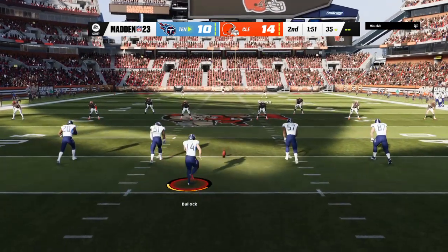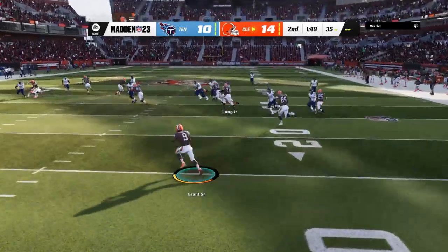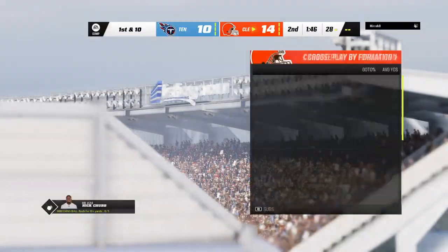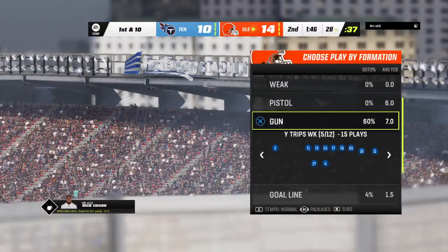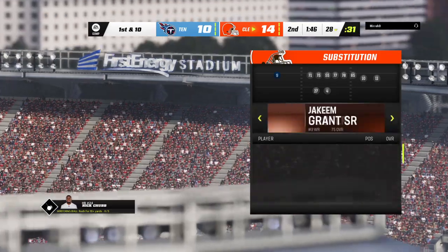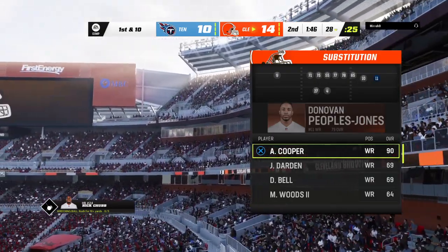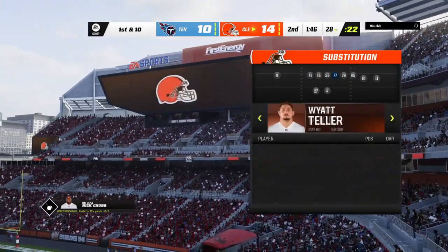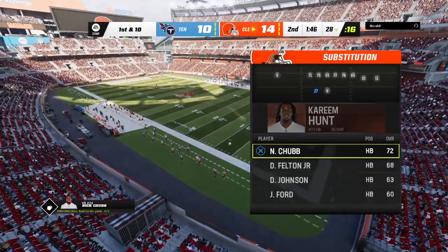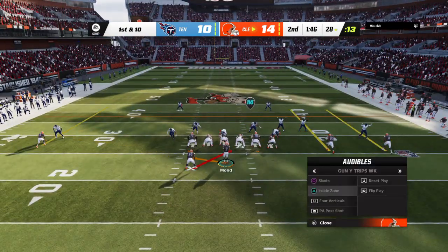So they throw the pick 6. They'll get another shot at it now as this one's in the air. This one taken just inside the 10, and able to take it past the 25 and up to the 28-yard line. Drive about to get started.